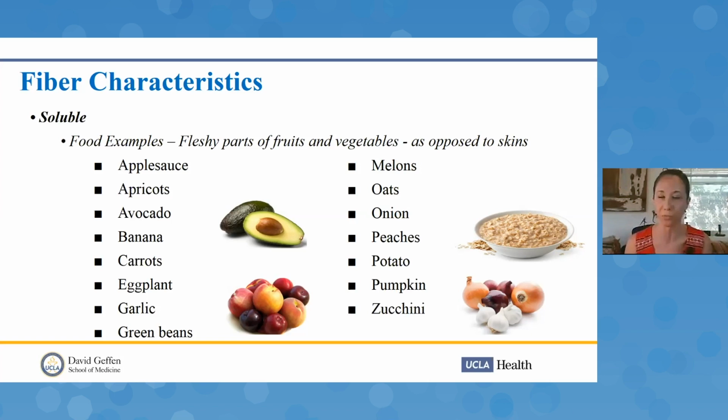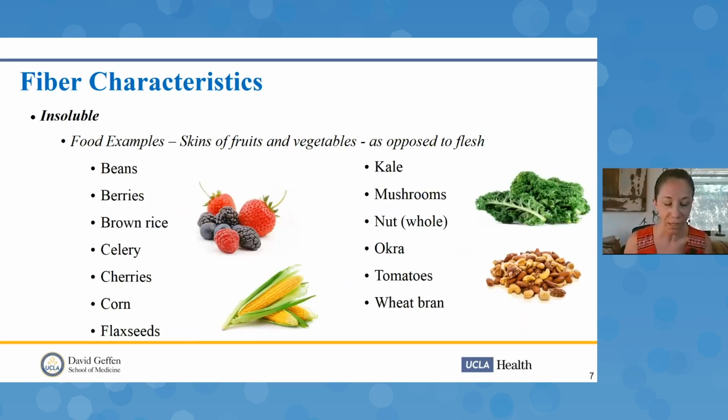We just want to make sure that we're giving them ones that are very soluble in nature, and that often means that we have to take that outer skin off. So for instance, instead of offering your patient an apple with that tough, insoluble fiber skin, we offer them applesauce. This can also be useful for your patients who have any stricturing, narrowing, or bowel obstruction. So the same types of rules apply, and this is also a list of foods that you can offer to those patients.